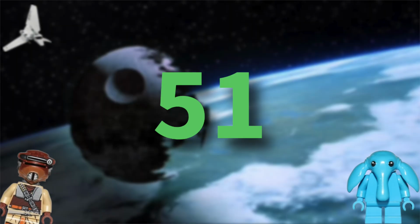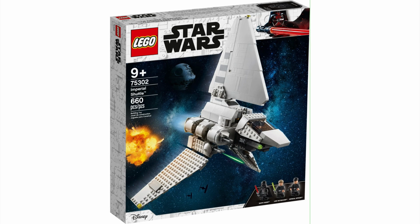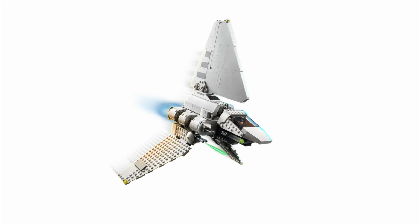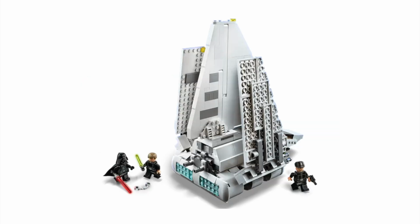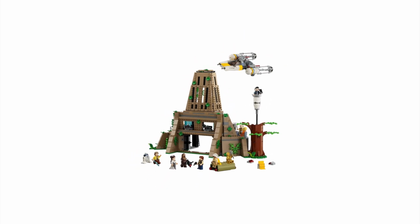At number 51, my least favourite set from episode 6 is the 2022 Imperial Shuttle. This set suffers from being undersized. It also doesn't have very good figures. Honestly, this set is not too bad. I do think it's indicative of the quality the sets from this movie have. I don't want to imagine what the worst set from A New Hope is.